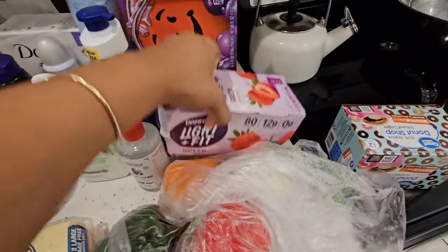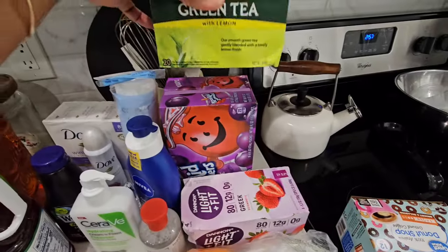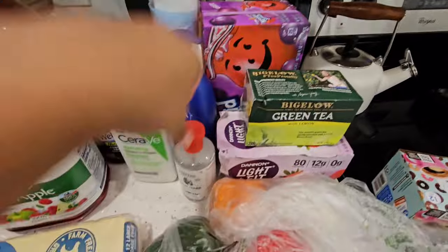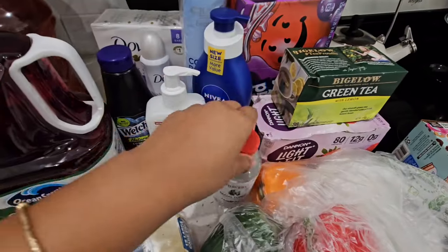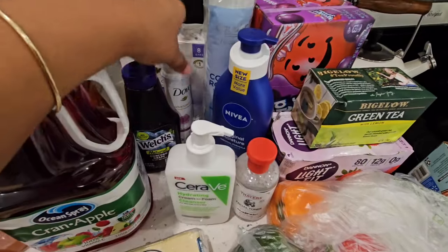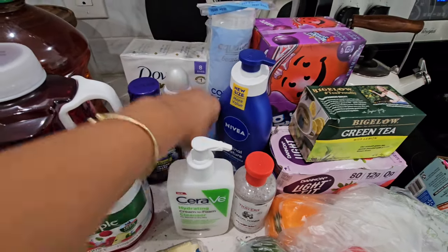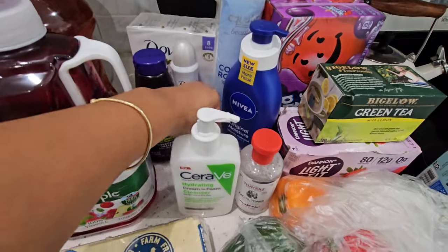Coffee. I picked up this light yogurt, wanted to try that out. Some tea. Some Kool-Aid Jammers. Mason's been loving the grape flavor. And then some more skincare products. We are loving these. Zoe's really into her skincare. And then also some clear gel nail polish.